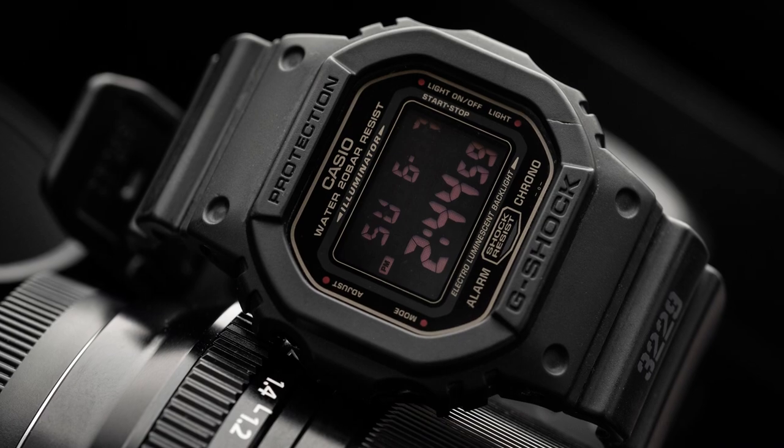I absolutely love G-Shocks. I remember my grandfather got me a G-Shock for Christmas in high school. And you couldn't tell me nothing. I mean, I walked into school like I owned that place. And I bet you did. I still love G-Shocks. And a lot of watch nerds absolutely love G-Shocks.